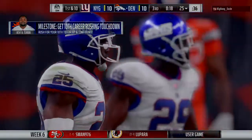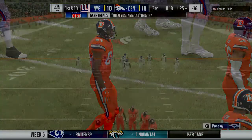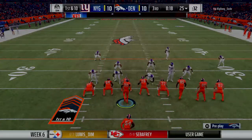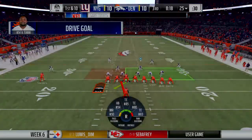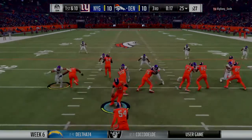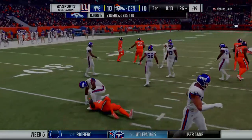So now a look at the Broncos as they head back out there for their first possession of the second half. And for them, a touchdown their last go-around. Obviously, they'll be hoping to do that again. And when you start plotting for this drive, you don't go away from what you did before because that worked, but you have to be prepared for wrinkles and counters because you know they'll make some adjustments.